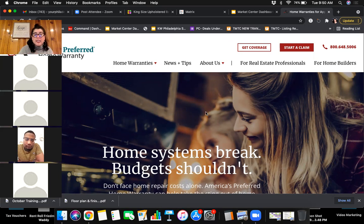And home warranties vary, depending on whether it's a 1-year term home warranty, 2 years, or if it's covering additional things like swimming pools, hot tubs, extra stuff. So you can check them all out there. Again, if you want an introduction to Colette, just send me an email. I'll be happy to make a personal introduction.